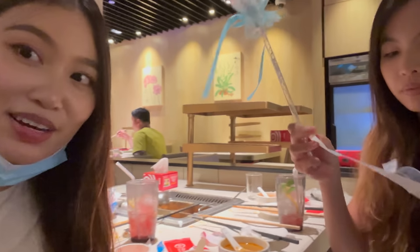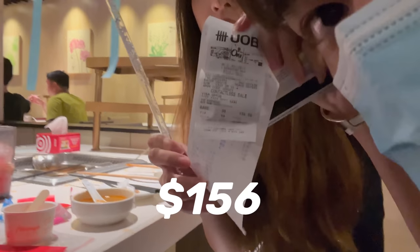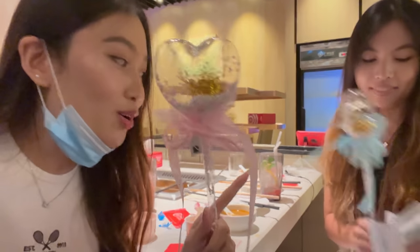So we are done with dinner and this is our bill. How much did we spend? 156. Yeah, so basically you can get all these hacks, but make sure to also order a decent amount of food. Don't be an asshole.